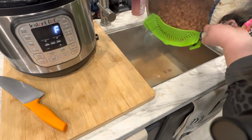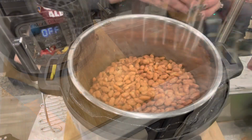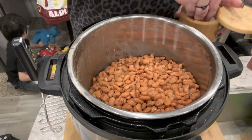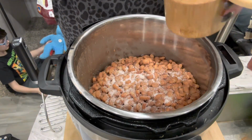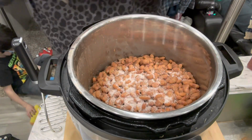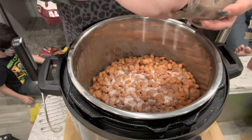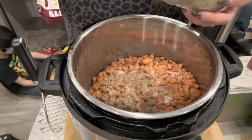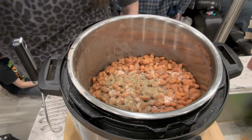So while I'm browning my meat, I'm gonna go ahead and mix up my pinto beans. I drain them. I leave a little bit of water in there still, so when I mash them up, they don't get too dry. But I'm just going to season them up real simple. We're just making my version of refried beans, just a super simple version of it.